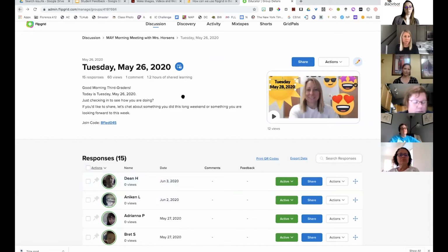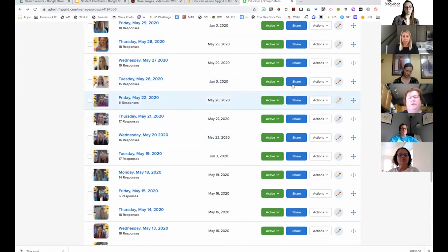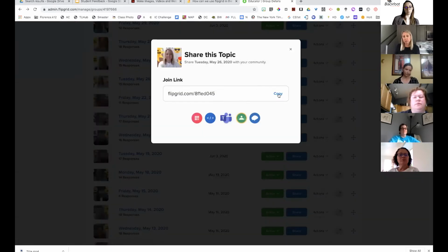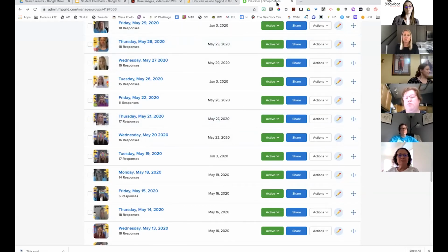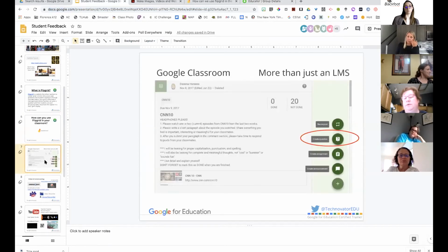Or as a teacher, I'm jumping all over. They just redid their whole platform. I can hit share on any of these, and it gives me this code. I would copy this code and put it as a link in Google Classroom. Then when they click on that, it takes them to Flipgrid and they just give their response. There's no logging in, there's nothing. It's all seamless. So I hope that answers your question. Yes, it does. Basically, you put the link in.